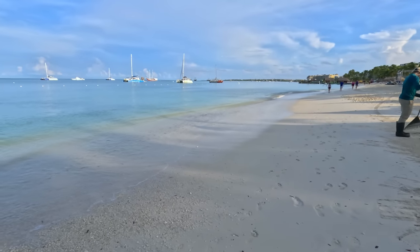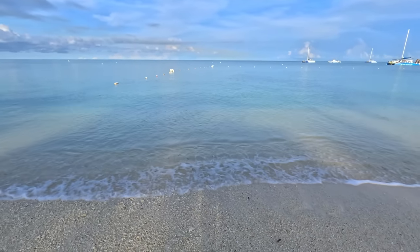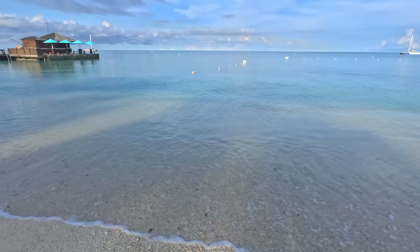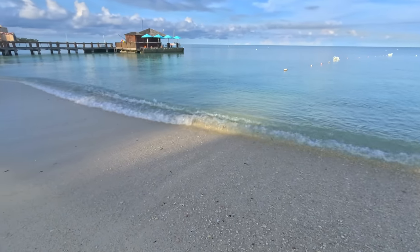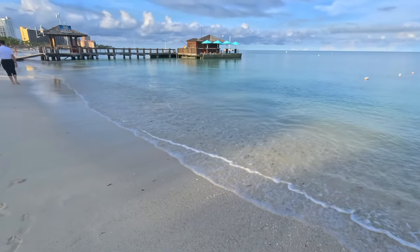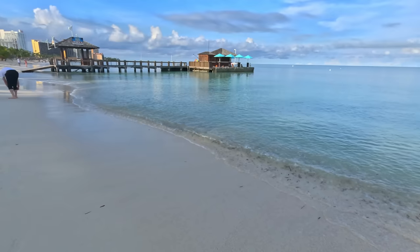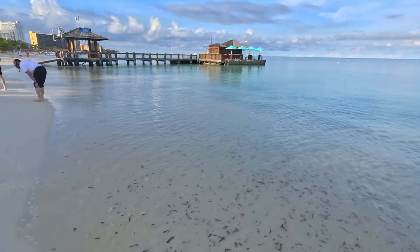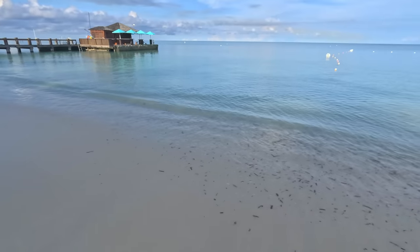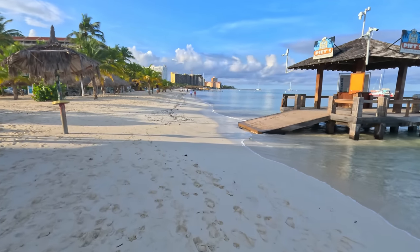But as far as the water, it is looking a whole lot calmer. It's not as bad as it was last week, for sure. So there is some hope, and we do see and spot some grass in the water, but overall the water quality seems to be improving a little bit. And while we're at the Palm Beach, let's take a look at the other side.